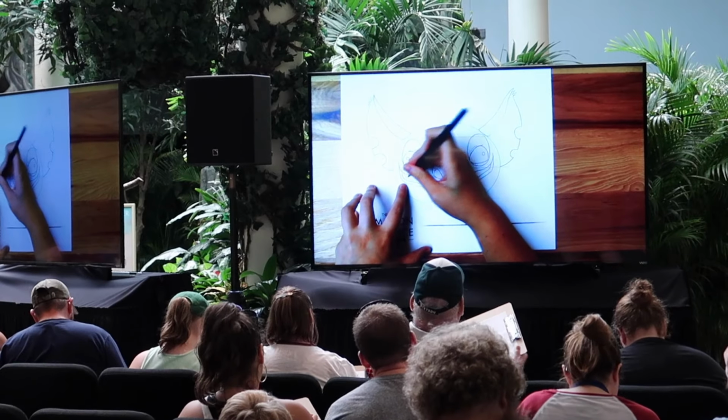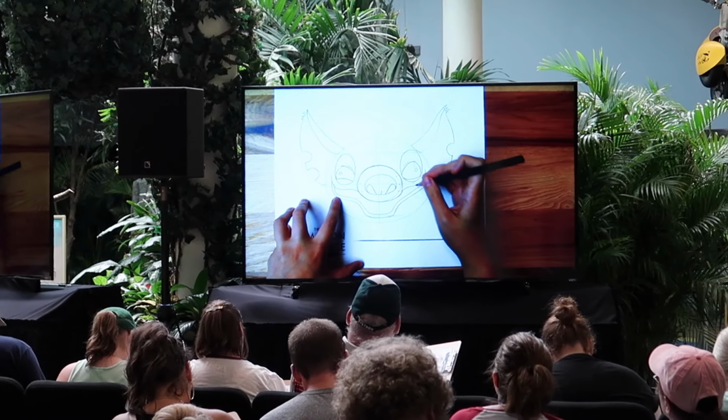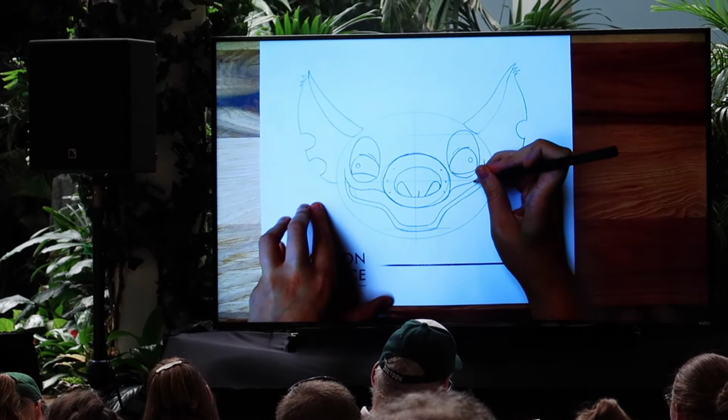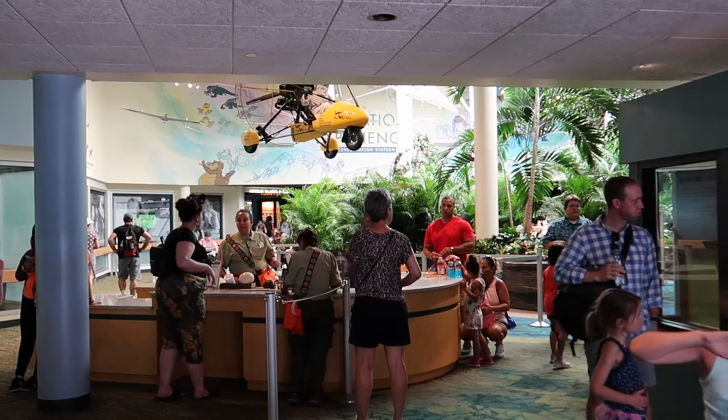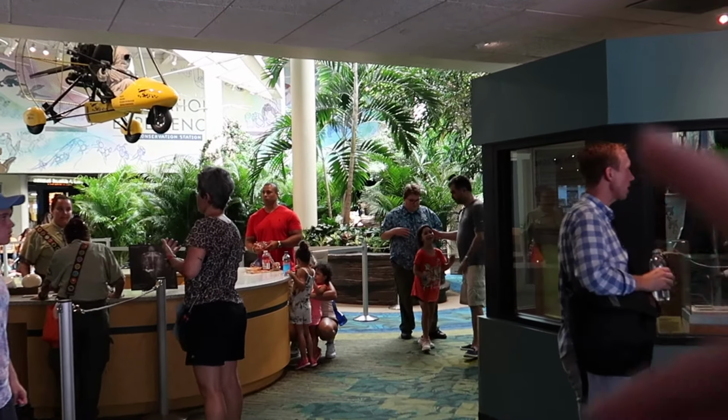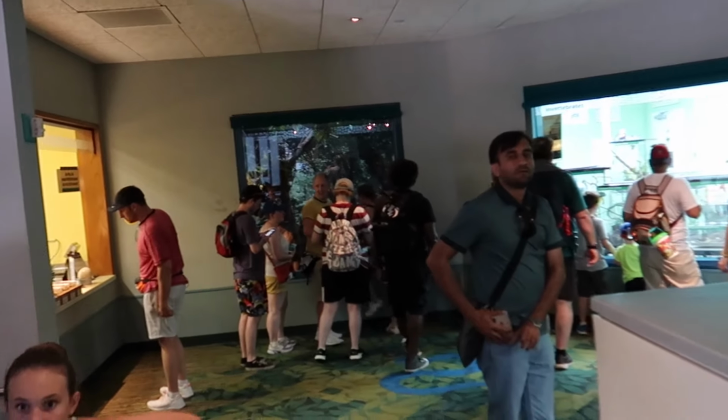Here's the current class that is going on. I wonder if we're going to have a different picture to draw. I'm excited. So if you're like me and you've never been in here before, to the right is the Fastpass check-in, and then they have all of these different animals on display that you can see.